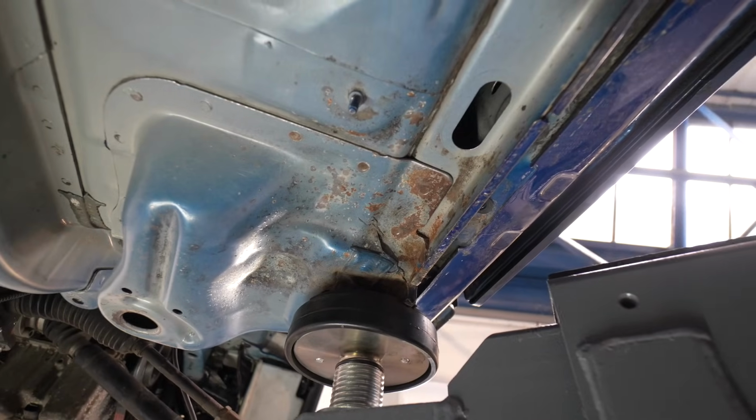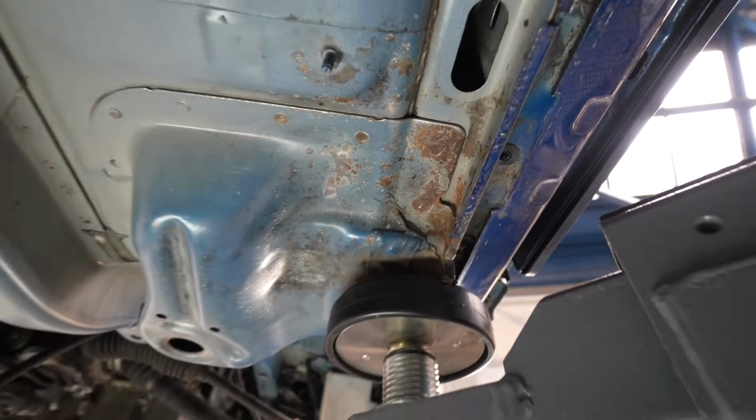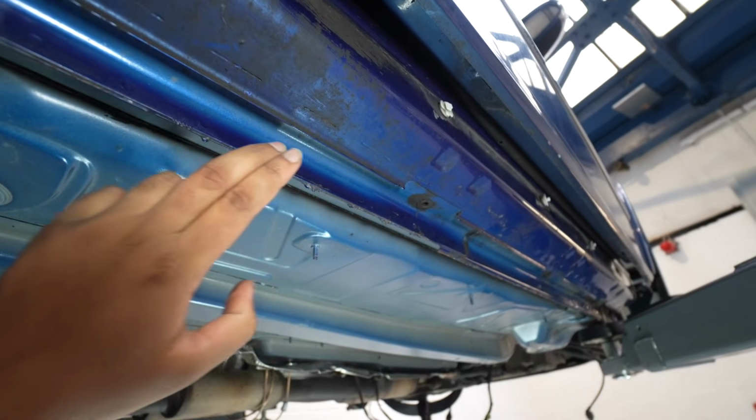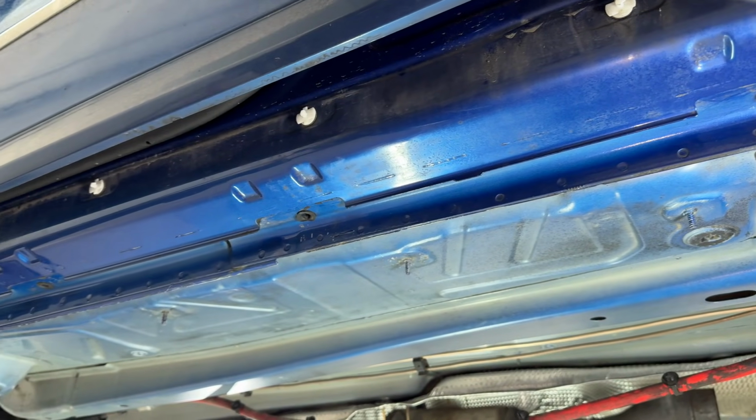This is probably the worst bit here, but again, nothing too crazy. I've ground it down slightly, so we're going to apply some rust converter to that. But it really is impressive. I mean, look at these sills. It looks like they've been detailed. That's how shiny they are.